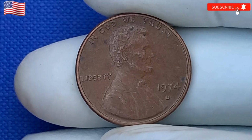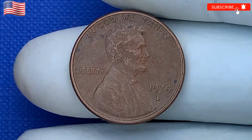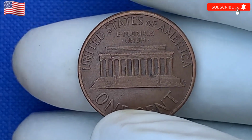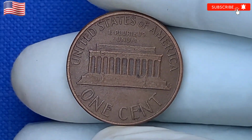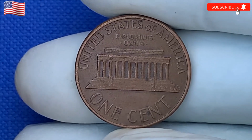If you have a 1974 penny with a double die error or one that's in mint condition, it could be worth a stunning $48,000. That's right, $48,000 for a single penny.